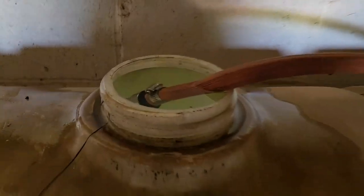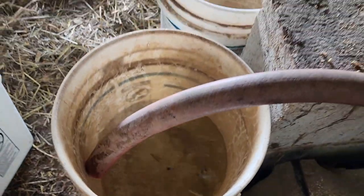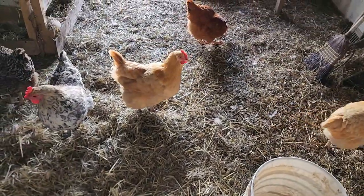Hey, Sammy. Oh, crap. Yep, definitely overflowed it. I know, ladies.